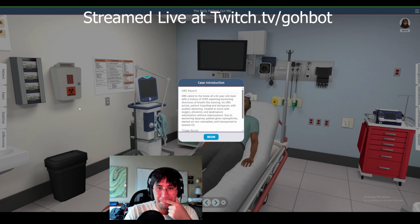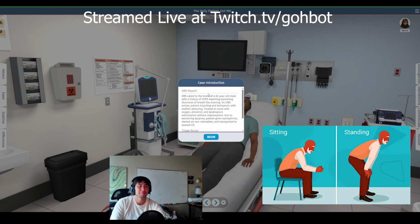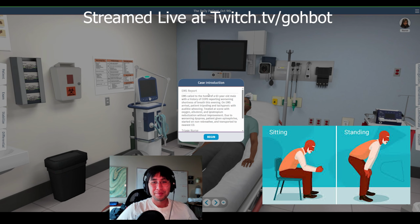63-year-old male. History of shortness of breath, worsening this evening. EMS arrival is tripoding. That's when your hands are in front of you and you're leaning forward. It's a sign of respiratory distress. It's not good. It's no bueno at all.